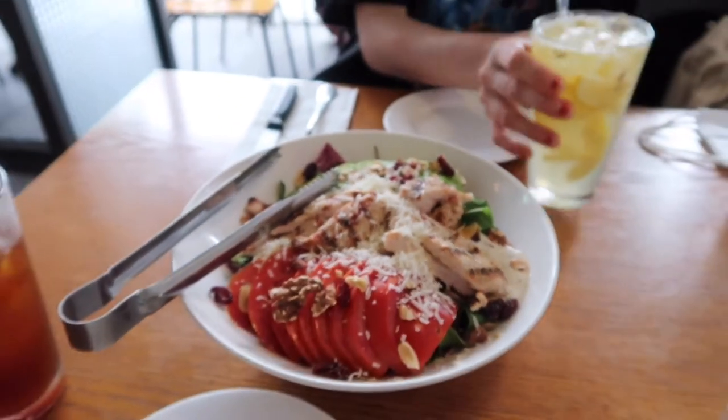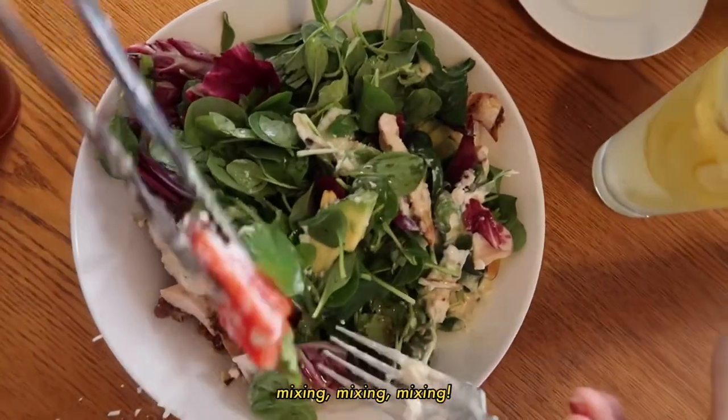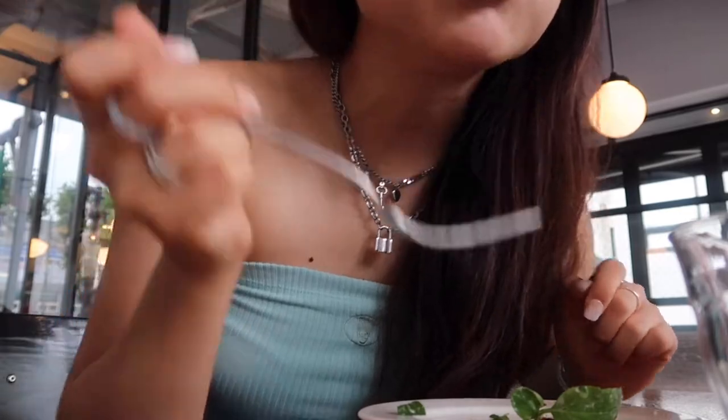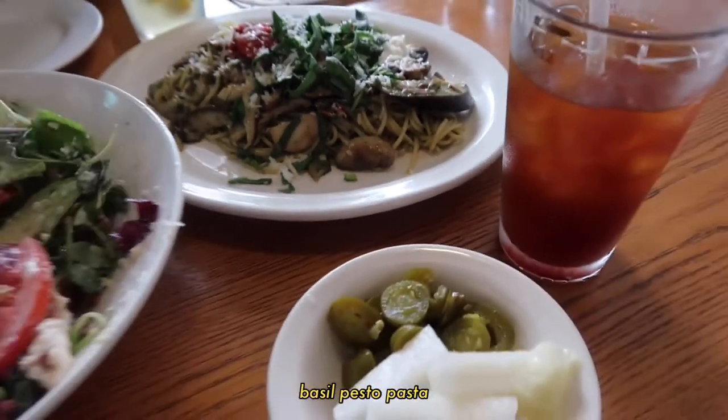Hi. And this looks so good. Basil pesto pasta. Yummy.